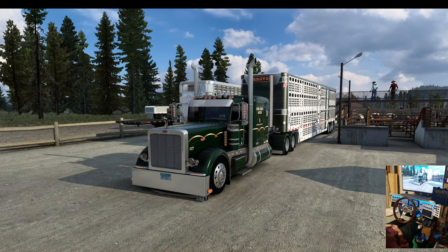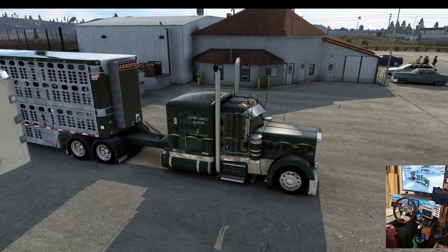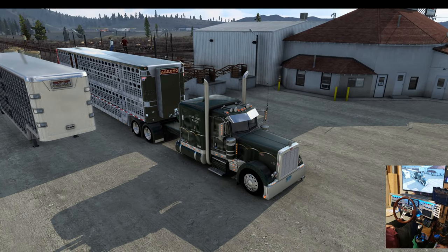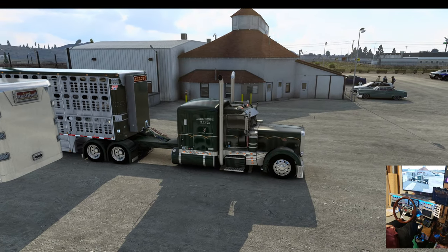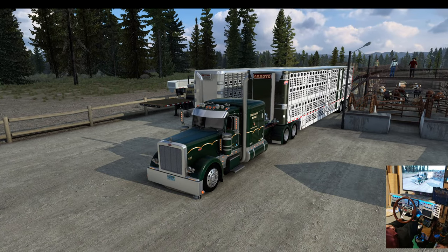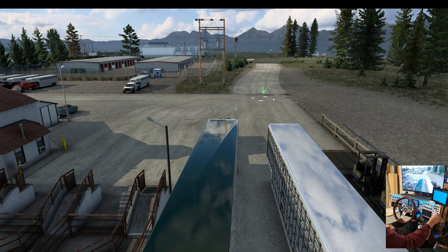And this is going to sound weird, but we're in Missoula and we're picking up a load of cattle. And you might ask, Goggles, how is that possible? There's no stockyard in Missoula. Well, there's going to be, and I'm just sort of trying it out. This is from ReconLobster and his Montana expansion in the works. So he's added this stockyard. He says it's pretty much where it would be in real life. So that's kind of cool.